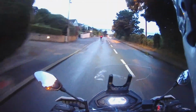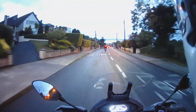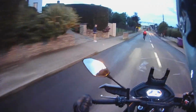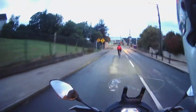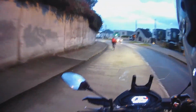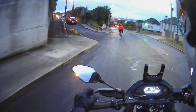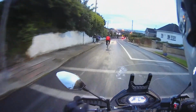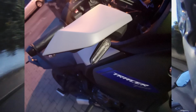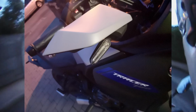But this is brilliant. They've taken a lot of time with the detail in this bike as well. So the handguards, if you can see there, the handguard doesn't actually touch the bar of the bike. Just going to make sure I don't hit the cyclist. The wind guards for the handlebars, and then the LED indicator is actually underneath that, as far as I'm aware. So it's those nice little touches that are good.